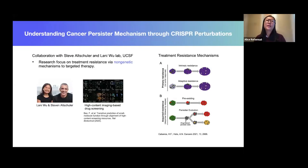The first collaboration we have is with Steve Oshuler and Nani Wu at UCSF. Their research focuses on targeted treatment resistance in cancer via non-genetic mechanisms. Their expertise is in high-content image-based arrayed drug screens.